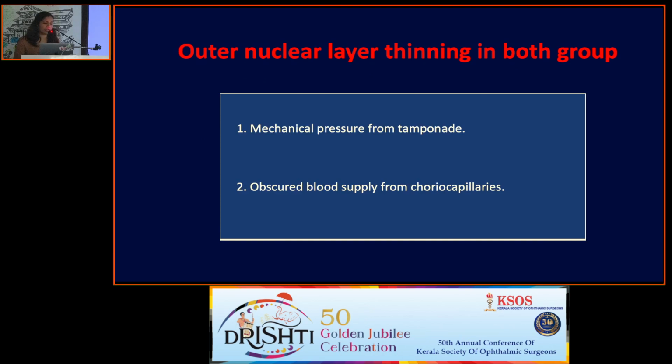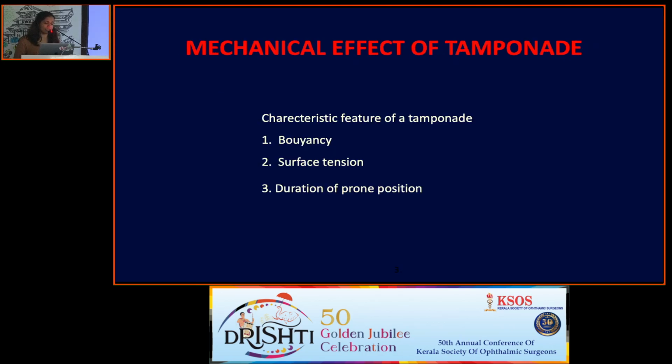The outer nuclear thinning in both groups is explained in different ways and is also controversial, but we would like to highlight some points regarding the effect of tamponade on the retina. The retina as a whole is affected by the mechanical effect of the tamponade. The tamponade has characteristic features like buoyancy and surface tension, and the duration of the tamponade also affects the retina. But we have not studied the duration and correlated it with visual acuity, so we consider it a limitation of our study.